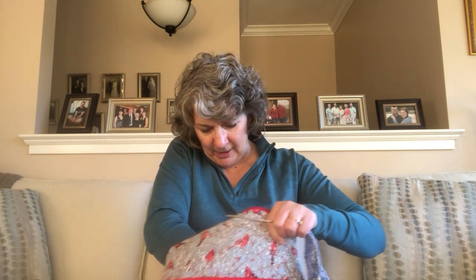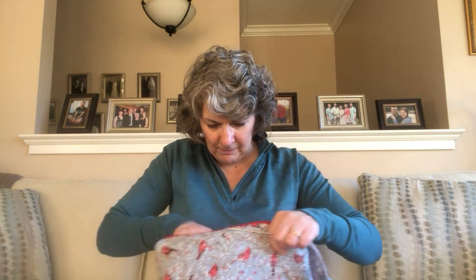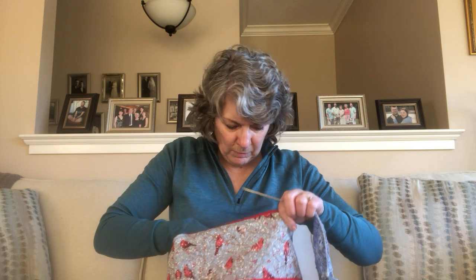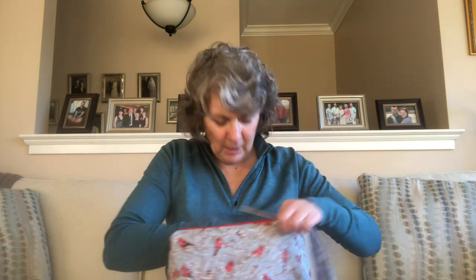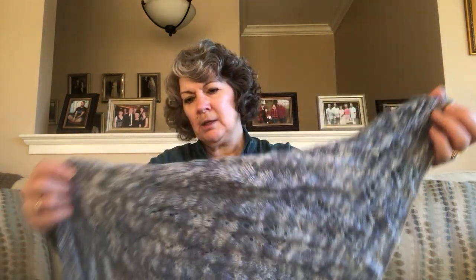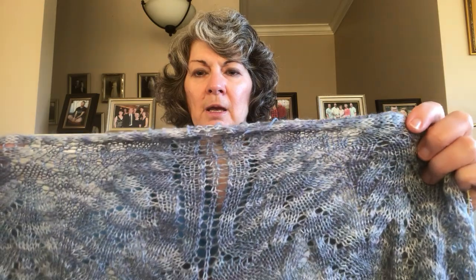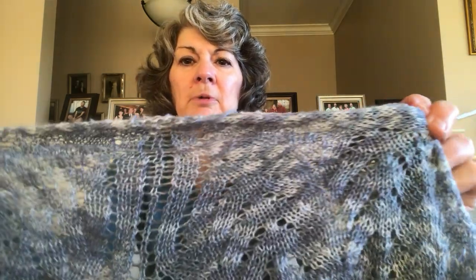I just want to make sure, yeah, I'm missing a point protector here. I'll just see if it's in the bag. I don't want to lose any stitches off of here. I don't see it, so I'll just have to be very careful. This is a very delicate lace shawl knit from the top down. So here's the center spine. It's a triangular shawl with this lovely lace pattern.